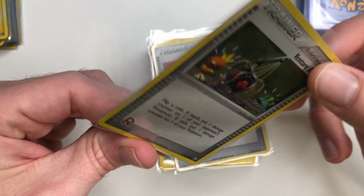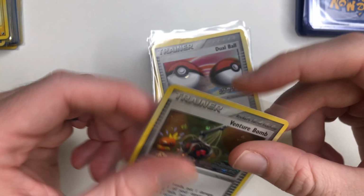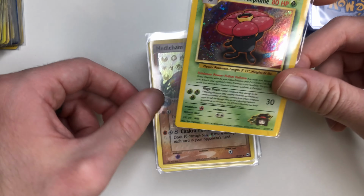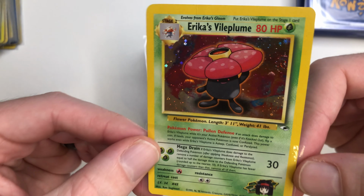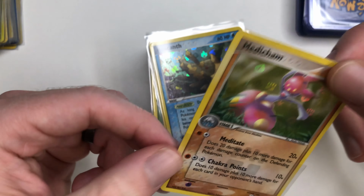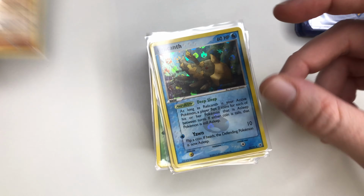Here we have Team Rocket Returns. Looks like a reverse trainer. More Delta Species. Now we're getting into some older stuff maybe. But we have Erica's Bioplume. I love just buying up these cards. You know, WotC's always fun to have. Medicham. Really cool hollow pattern there.